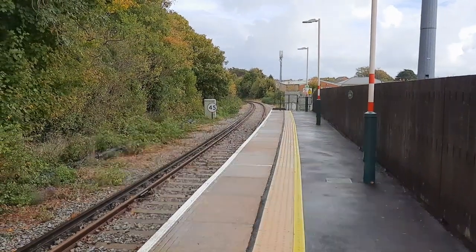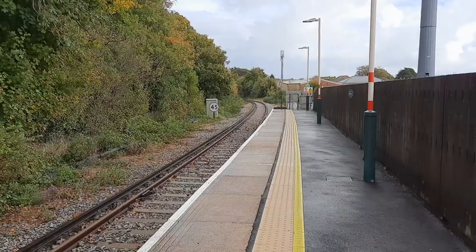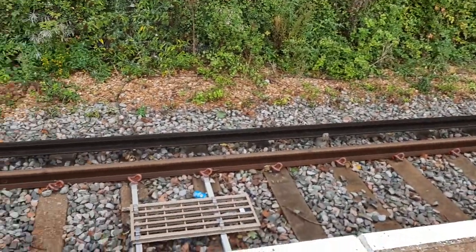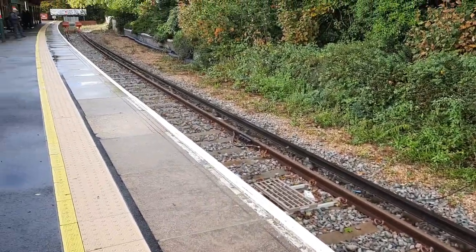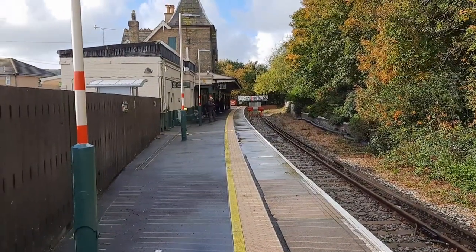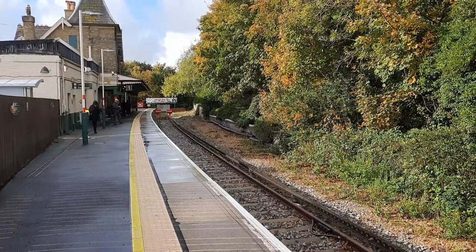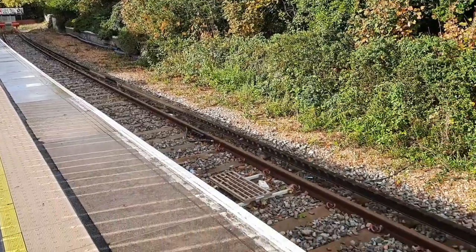It's my first time visiting the island with the new trains. Last time I came here was about 2 years ago to see the older 1938 stock, but as you can clearly see, the track has been lowered and the platforms raised. But apart from that, Shanklin station hasn't changed much, which I quite like. Really nice station. You can clearly see the other platform over there. Not going to zoom in because my zooming skills are really bad.